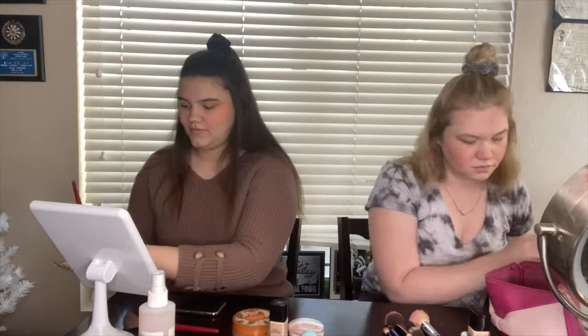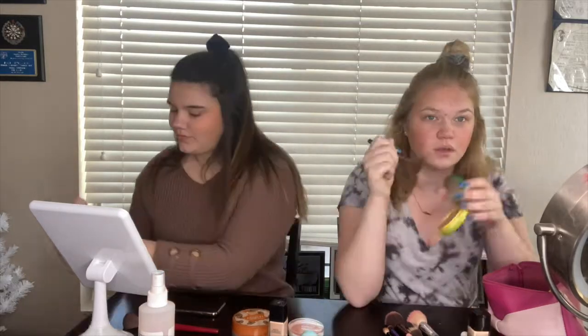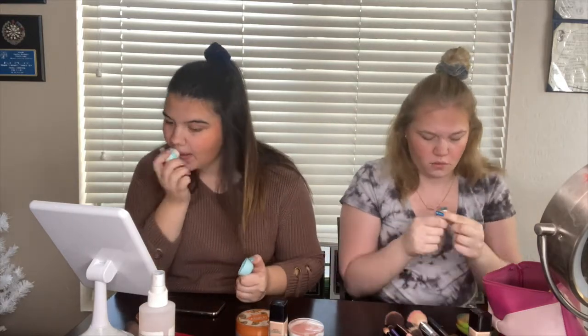Next is bronzer. After this, chapstick. Okay, so what's next is concealer. And then next is foundation. Yeah, so I guess this order is not that bad.